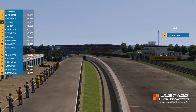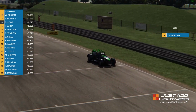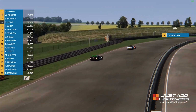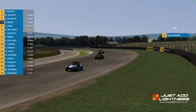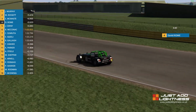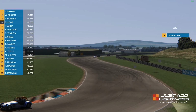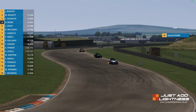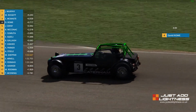This is key though, because Steve McMaster has passed David Rowe whilst we were looking at the battle between Zaruto, Jaselink and Gallagher. So it looks like David Rowe's off the podium. Now the question's got to be, with the pace that Cherney's running, is he possibly going to have enough pace, and potentially even enough time, to close in and snatch another position? Or do we think maybe that Cherney might have risen as high as he can in this first race, and 5th is going to be his best reward out of all of that?